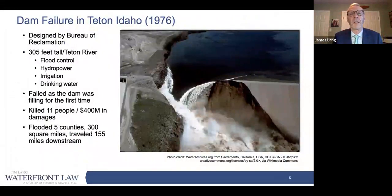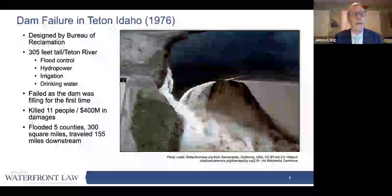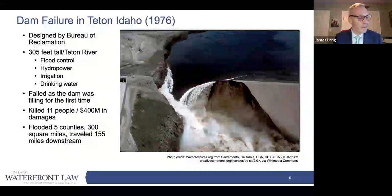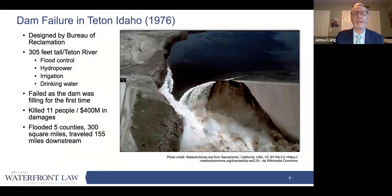And even in the 1970s in Idaho, here's a dam that was designed by the Bureau of Reclamation. On the initial fill, this dam failed. This is the photo that you're looking at here. It killed about 11 people, but caused $400 million in damage and flooded 5 counties. Dam failures are very dangerous things.